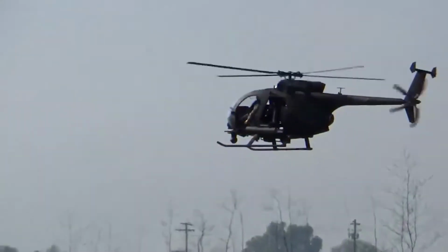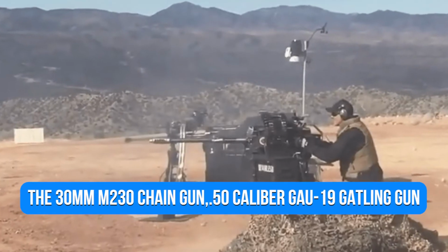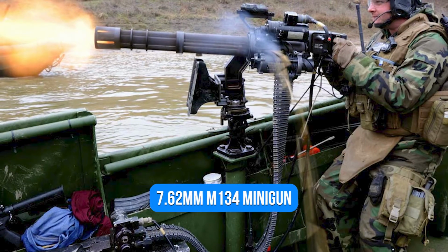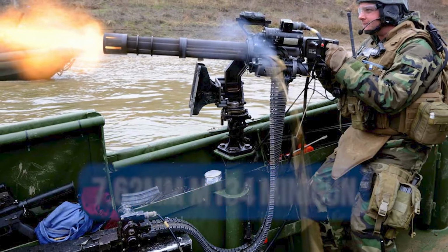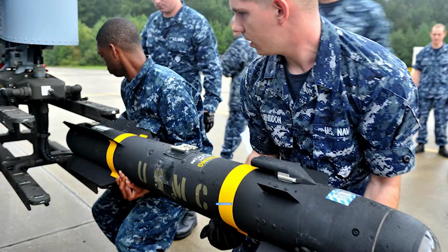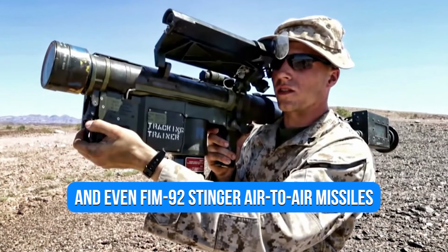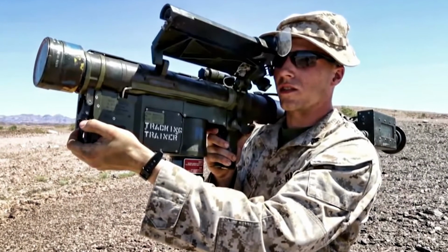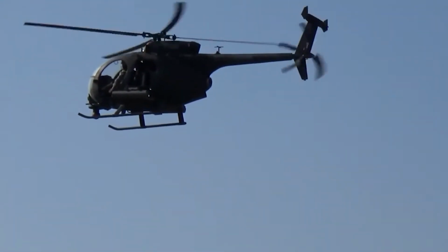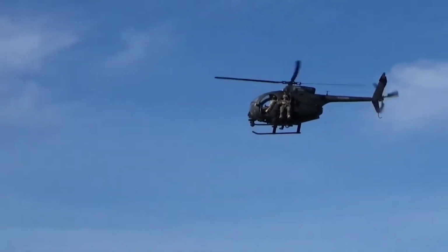When it comes to weaponry, the AH-6 Little Bird can do anything. The 30mm M230 chain gun, 50 caliber GAU-19 Gatling gun, 7.62mm M134 minigun, the LAU-68 rocket pods for Hydra 70 rockets, AGM-114 Hellfire missiles, and even the FIM-92 Stinger air-to-air missiles are among the weaponry it can carry. The AH-6 Little Bird is a versatile aircraft that can confront a variety of threats thanks to the ability to shift armament systems depending on the mission.